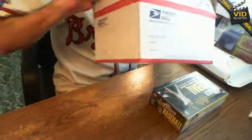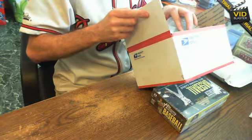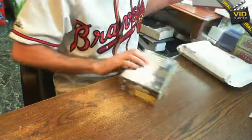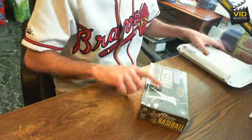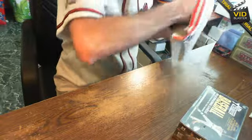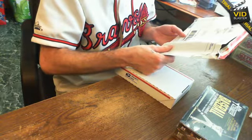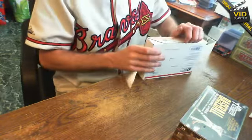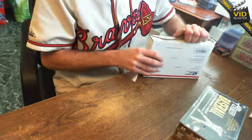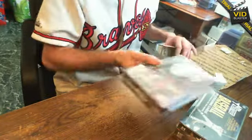This box of cards we got from Houston, Texas. So that's the Heritage box we got from Houston, Texas. That'll be the one I'll break open. And our other box of cards we got from Chico, California. And this is our Pro Debut box.